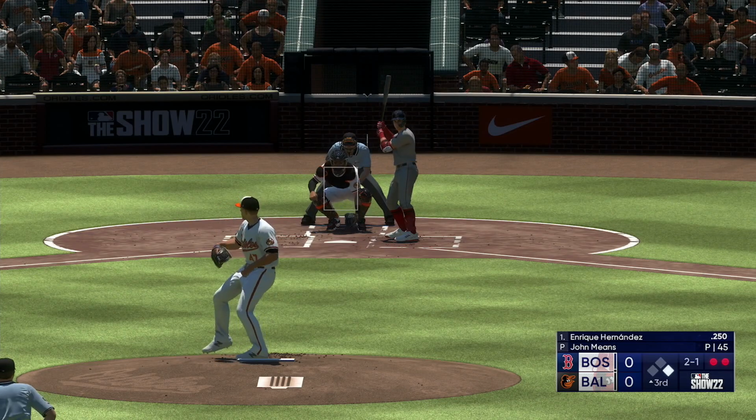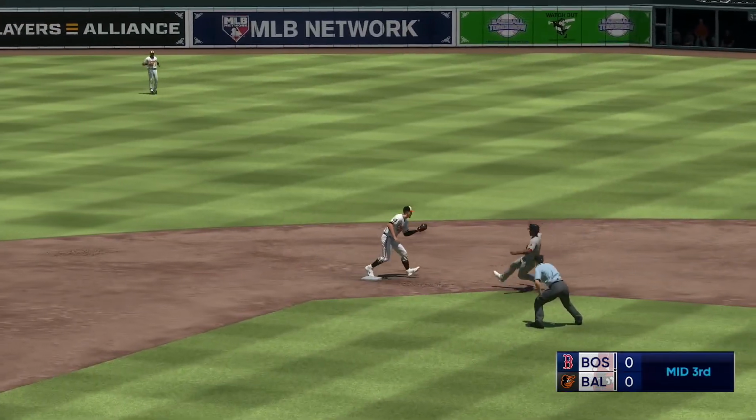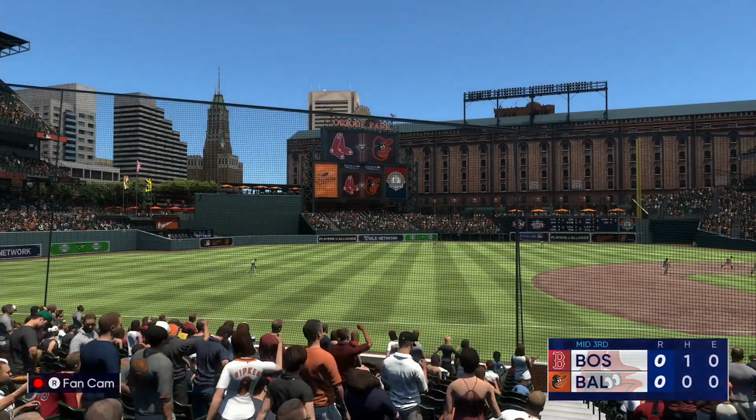The 2-1. On the ground, right side. And that'll do it. One left for the Red Sox, and we are still scoreless.